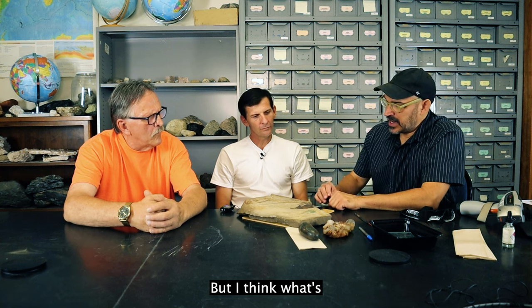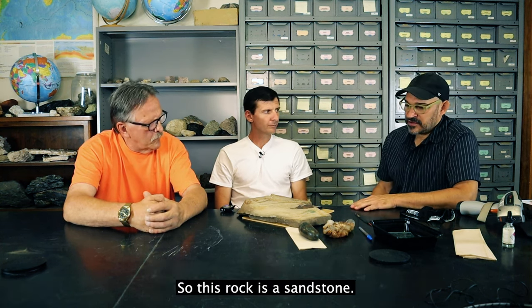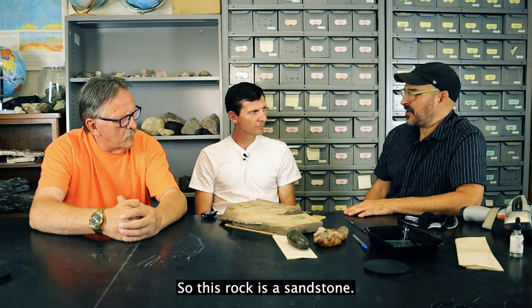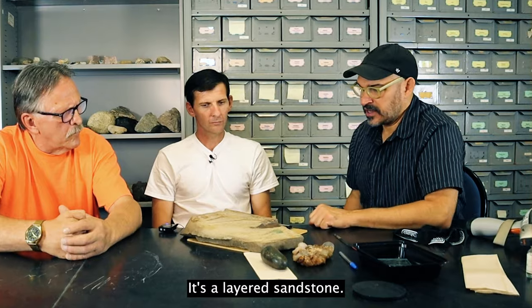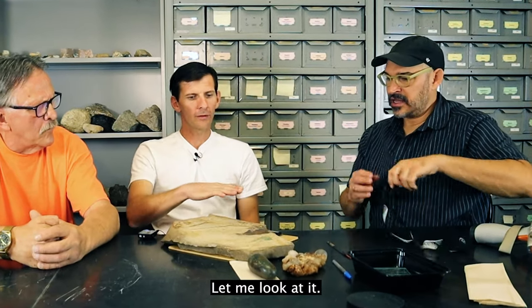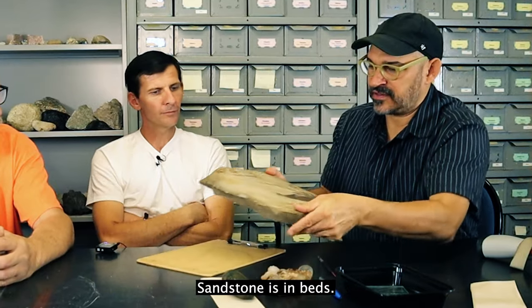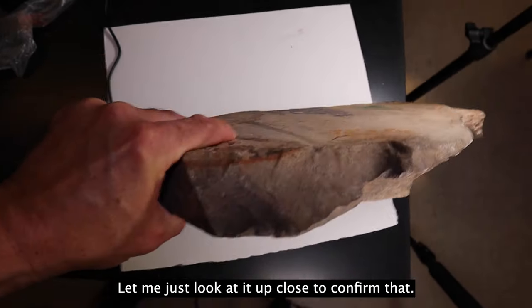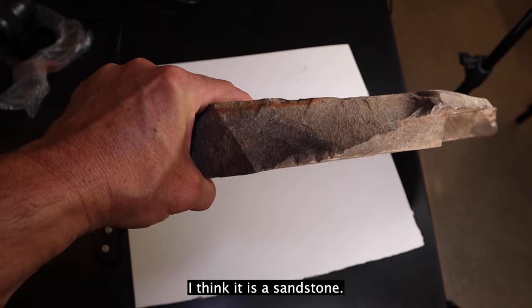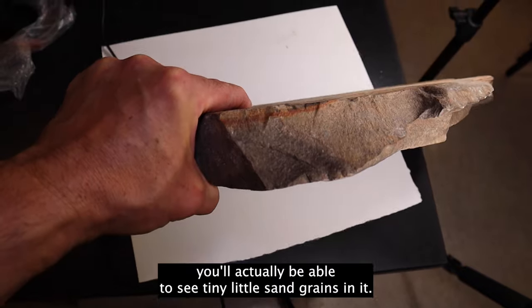But what's interesting about this rock, first of all, let's talk about what it is naturally. This rock is a sandstone. It's a layered sandstone. Let me look at it up close. That sandstone is in beds. Let me look at it up close to confirm. If you look at it with a hand lens, you'll be able to see tiny little sand grains in it.